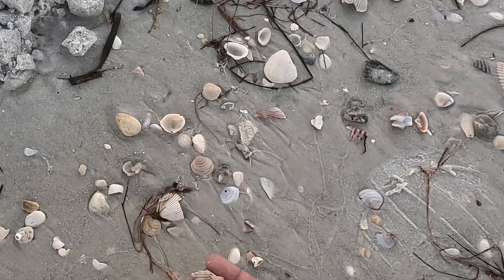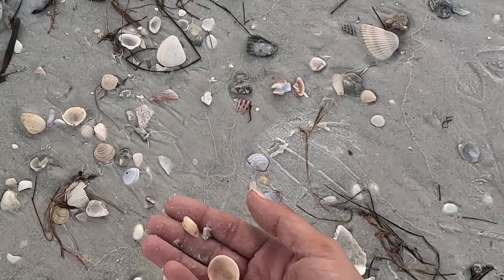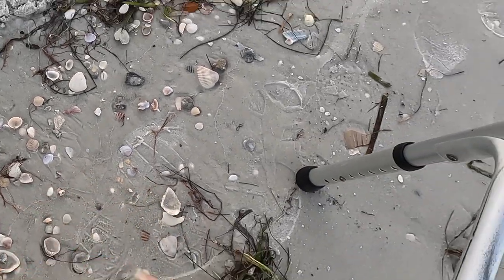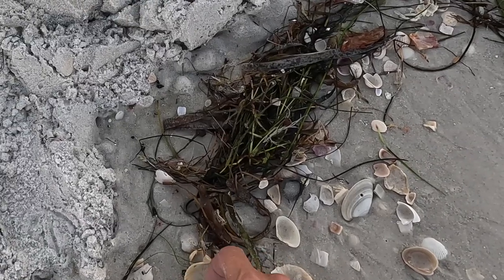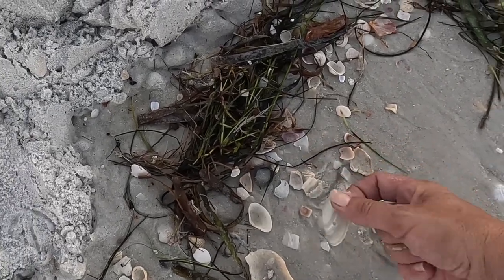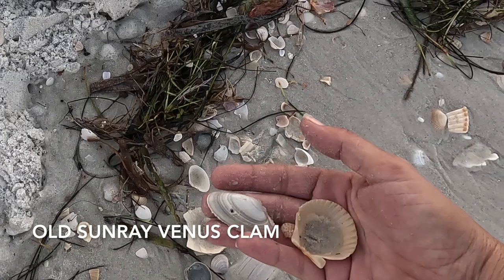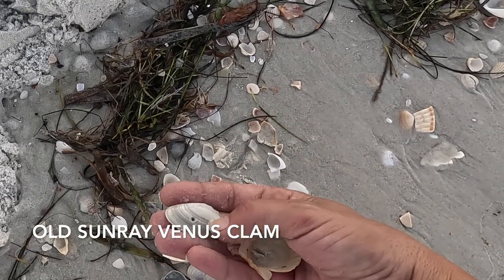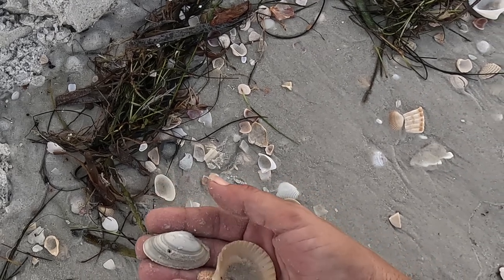Crossbarred Venus. He's a little busted. There's another hinged pair of coquinas. And I'm seeing pieces of lettered olives too. A baby broad rib cardita. Pretty little scallop. And this one here looks to be an old sunray Venus clam. Without the proper markings, potentially could be a fossil.